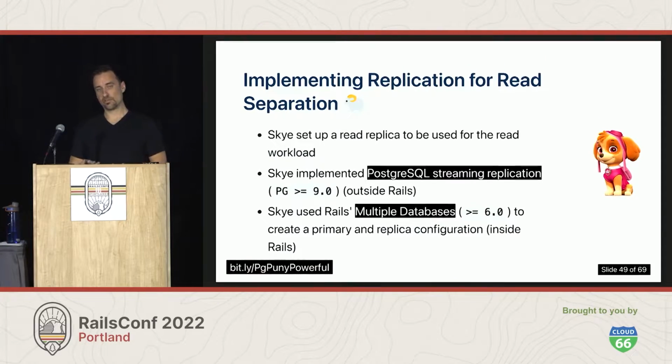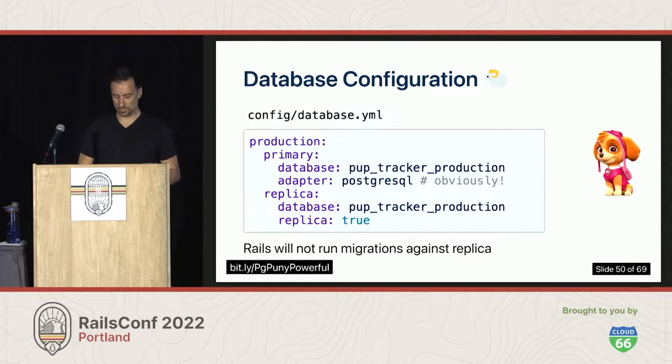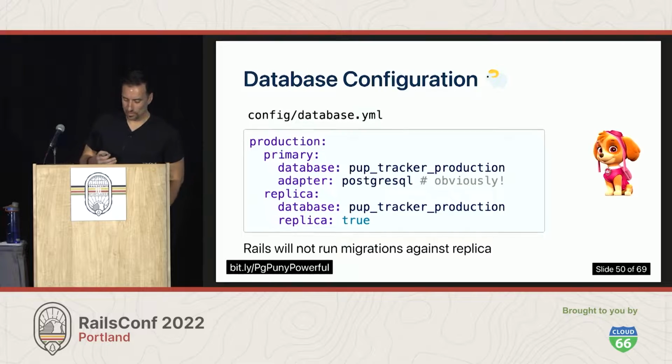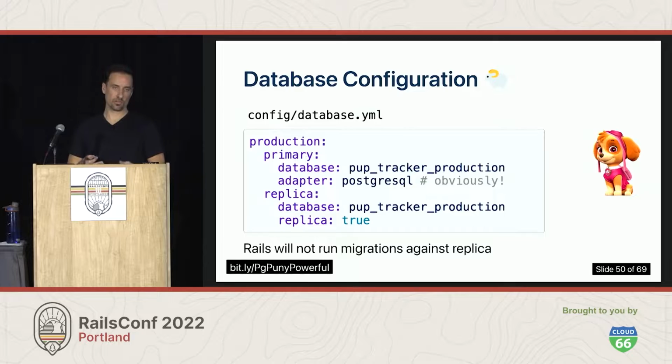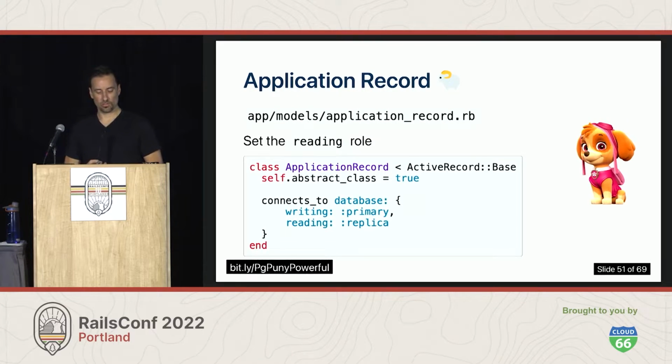And since Rails 6, we have multiple databases supported natively with Rails. So your YAML config might go from 2-tier to 3-tier, and we're gonna call the primary, primary, and the replica, replica, because those names are straightforward. And the replica needs this additional config called replica: true, and that tells Rails not to run migrations against that replica, and it does some other things. We also need to configure the base class that we inherit from for Active Record models to wire up the primary and the replica, and that would be in the ApplicationRecord class.